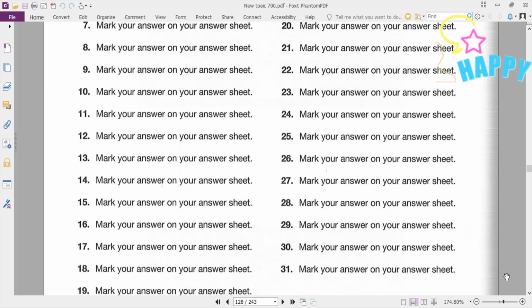Number 16. Could I borrow some money to pay for these items, please? A. Who did you borrow it from? B. Yes, I'll pay for everything. C. Sure, how much do you need?